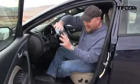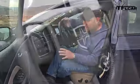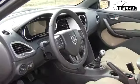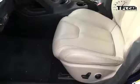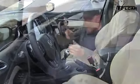Chrysler's been on a holy tear with all of their vehicles recently when it comes to interiors. This one is no exception. Really high quality, good stuff, excellent feel, soft materials everywhere you reach. In this particular case, really good leather. The seats are really supportive. They even hold my big ass.